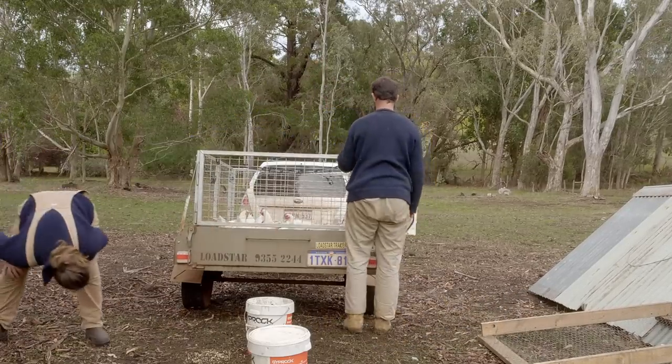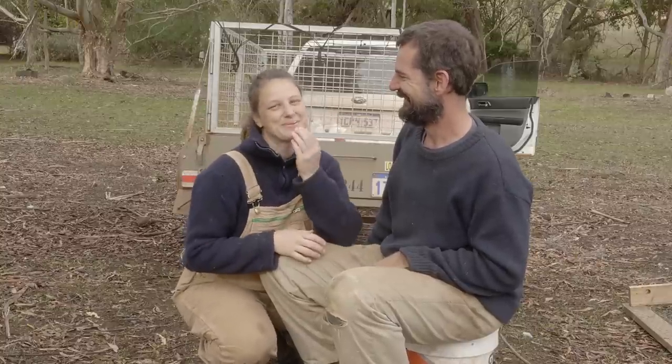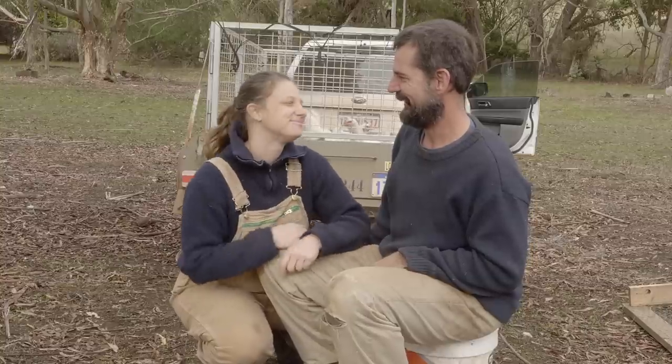You say their final transport, they're just going 200 metres that way to the shed. So we're going to be processing them here on the farm. Yeah, that's right.